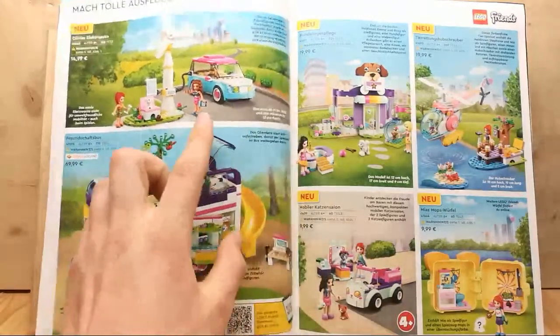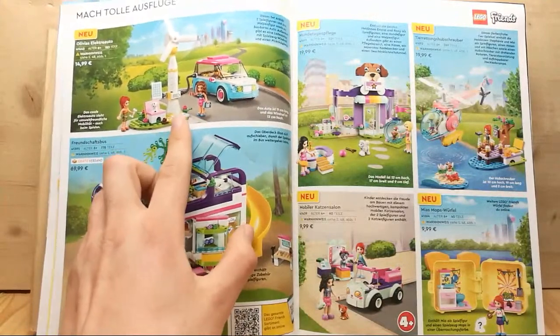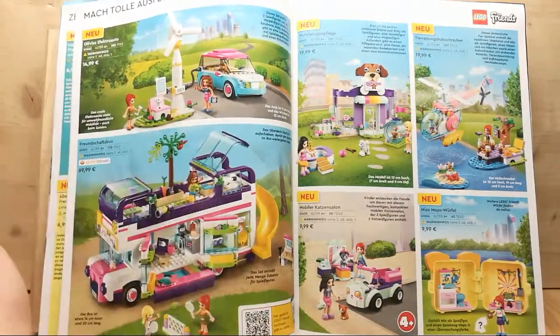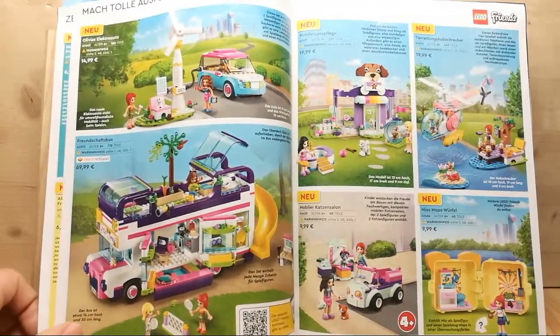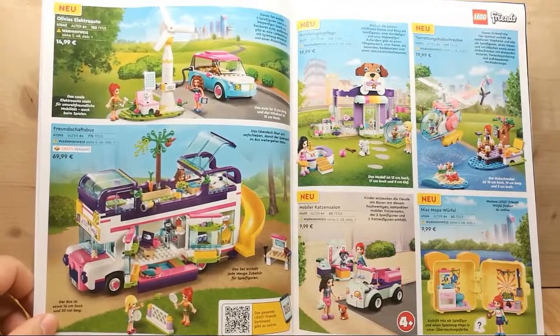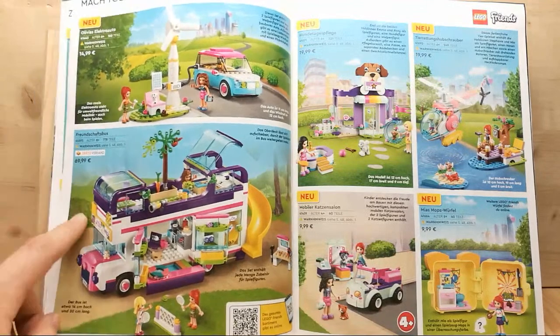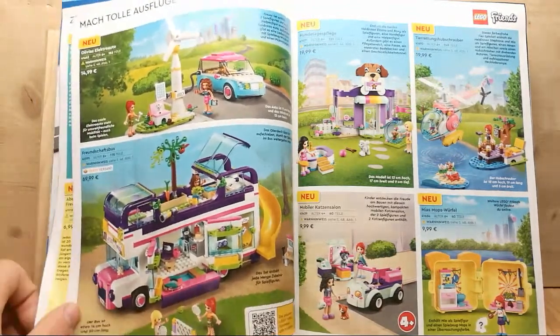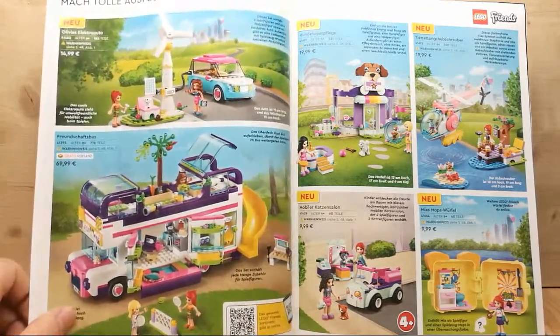And here this electric car with a wind turbine. I don't like this page. What about you? I don't like it. No, too much pink again, and too weird. It's too weird.